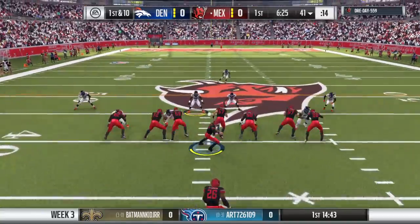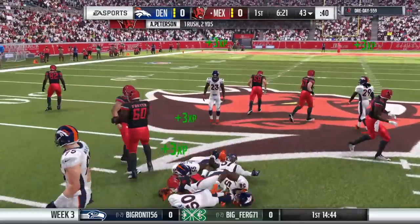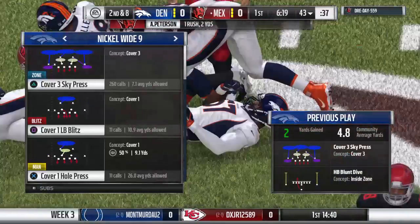It sprang the big guy, didn't it? Able to dump it over the top to him. Now it's AP, Adrian Peterson. 2 yards on the pickup there. It'll be 2nd and 8.